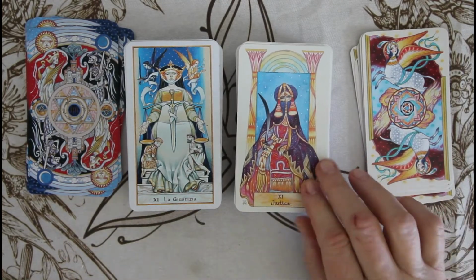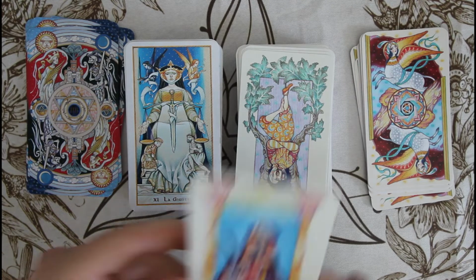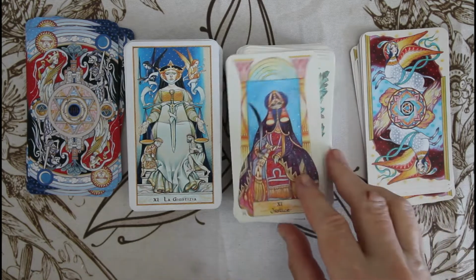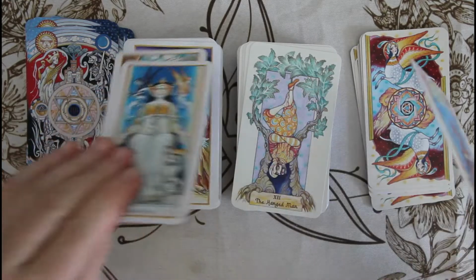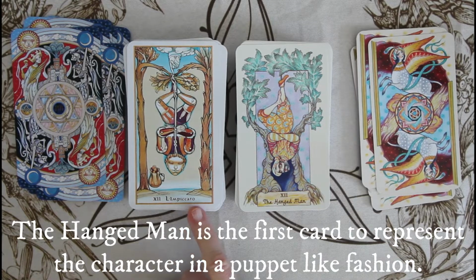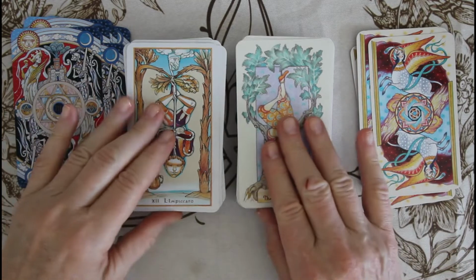And are there scales in this one? Oh, no, is that supposed to be scales here? I don't know, if you see scales in this Justice, let me know, because I'm not seeing it. And the Hanged Man, very similar. This guy looks much more peaceful, even though he's got the coins here, so it's more of that harkening back to the traitor. This one just made me have a horrified look on his face.